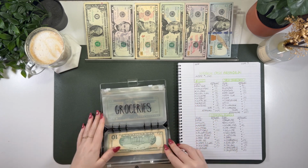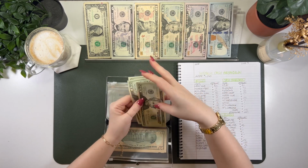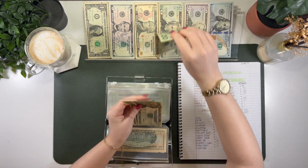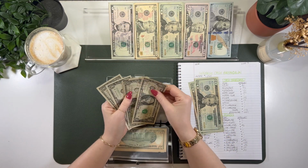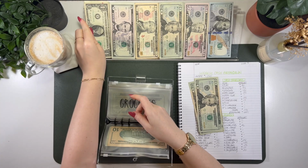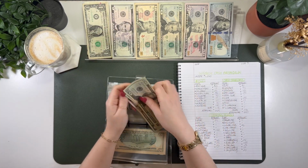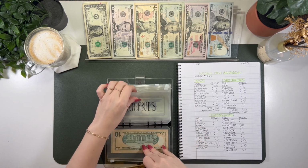In groceries, I'm going to go ahead and put $85. I think I'm going to do 4 20s. And how many ones do I have? 1, 2, 3, 4, 5. I'll just do a $5 bill because I will need those ones later. So 20, 40, 60, 85 now in groceries.